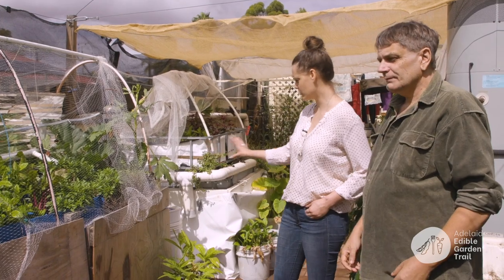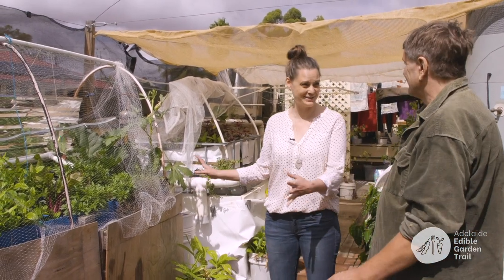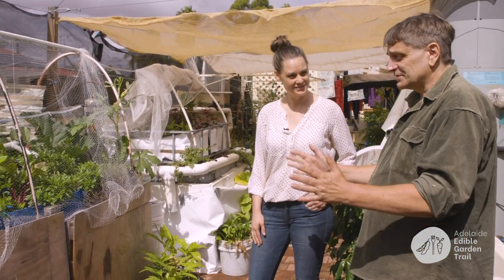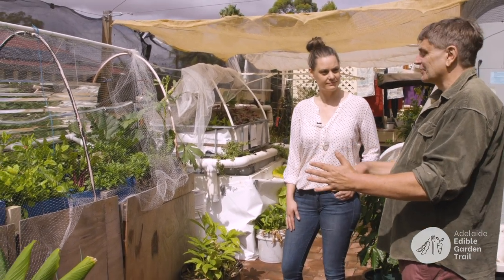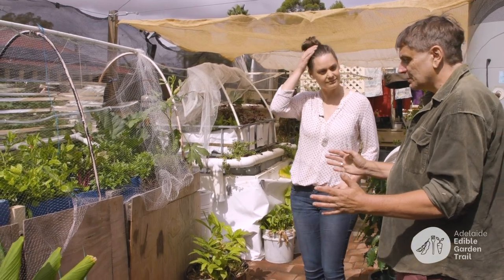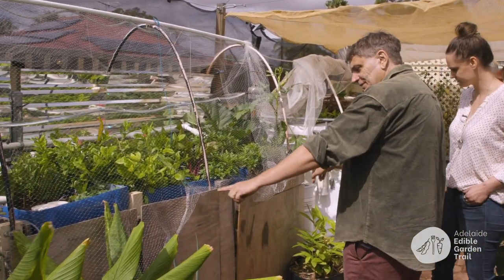Talk me through this aquaponic system. It sounds amazing and it looks great too. This actually started off as one bucket and an aquarium just cycling through, just as an experiment. But basically we have water stored in sumps under there, big tank.